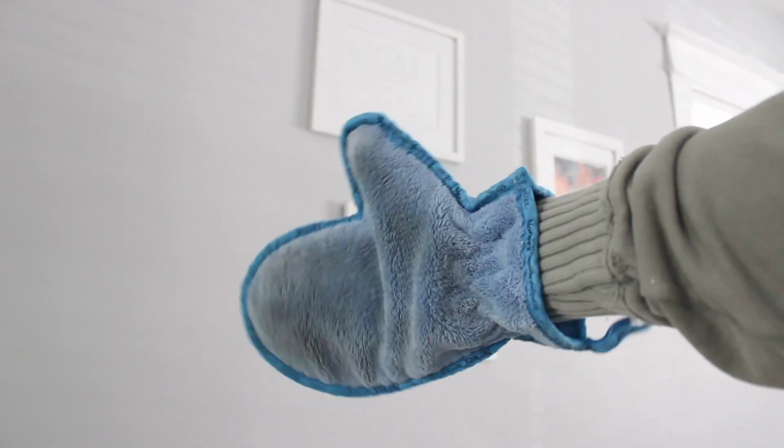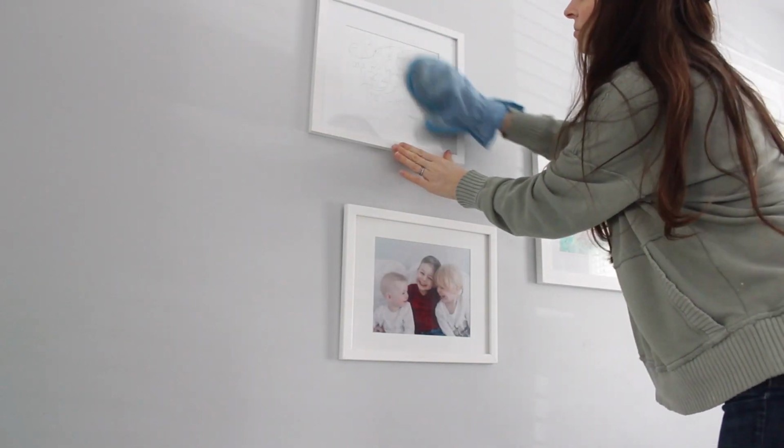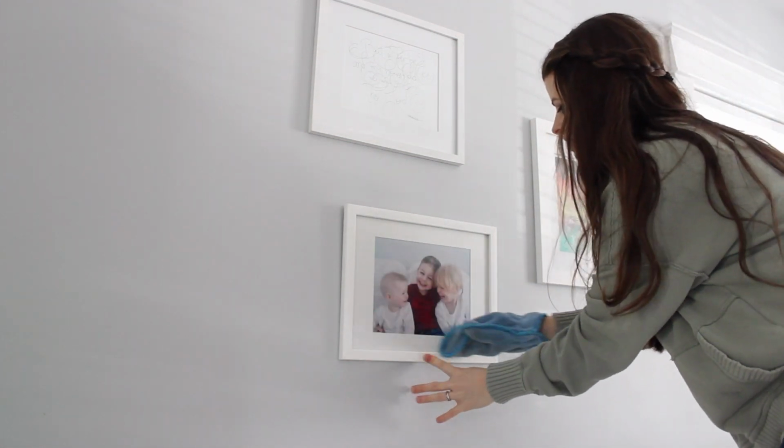Different day, different dusting mitt. This is the same dusting mitt as before, just obviously a different one, so not the same, but it does the same job, just a different color. I love these things.